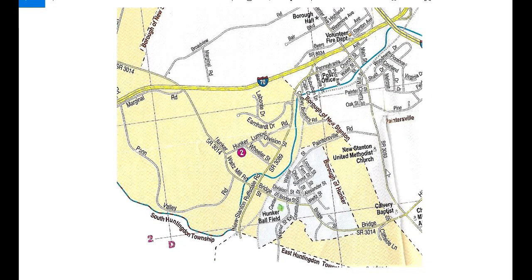Now, it's not a big place. Up here is New Stanton, with 70 going through. And as you come down the road, you find this place. It's actually a borough, which means it's not just an unincorporated village in Westmoreland County and in Hempfield Township. It's actually incorporated as a political entity that is responsible for taking care of itself, keeping the streets clean, and doing the various things that a borough does.